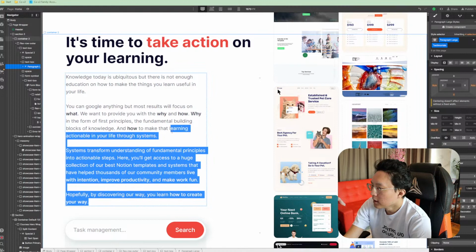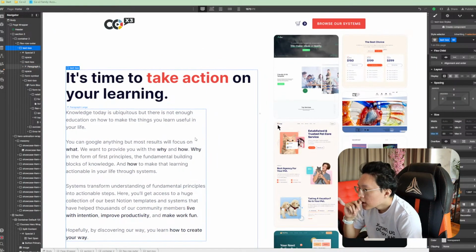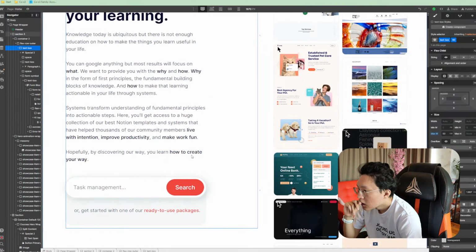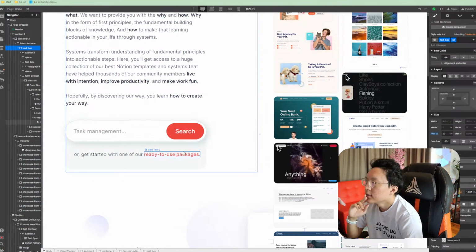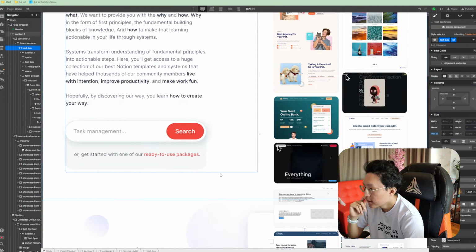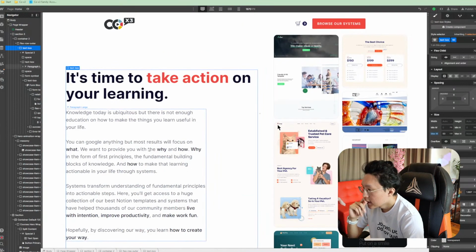We need to simplify this text. Yes, our toolbox is for 3 things. Because I think we can put like 3 checkboxes. Live with intention, improve productivity, make work fun. Yeah, something like that.